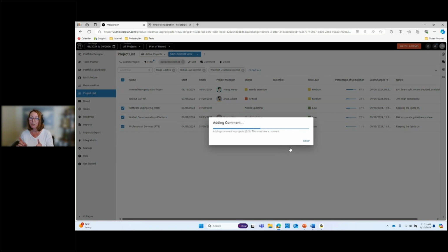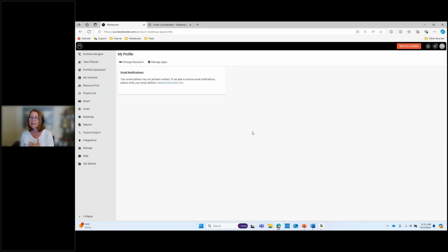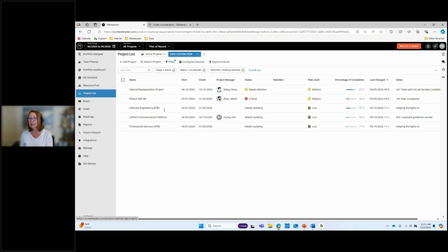Project managers who have their profile set to be able to receive information will automatically get that email and the comment saying to please update. And it will bring them back to the project details where they can review the project and give it a proper status and any kind of notes so that you have awareness before the board meeting.